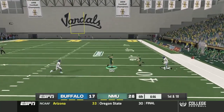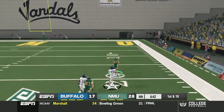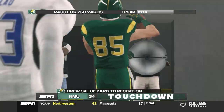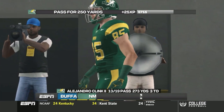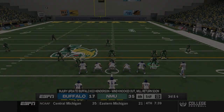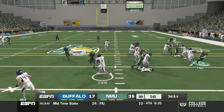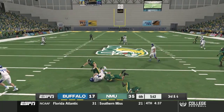Klink rolling to his right. He finds Bruce Ski. Ski into the open field. He will score as well. The offense is coming alive. 62 yards for Brewski. And NMU opens up a 35-17 lead with 21 unanswered.